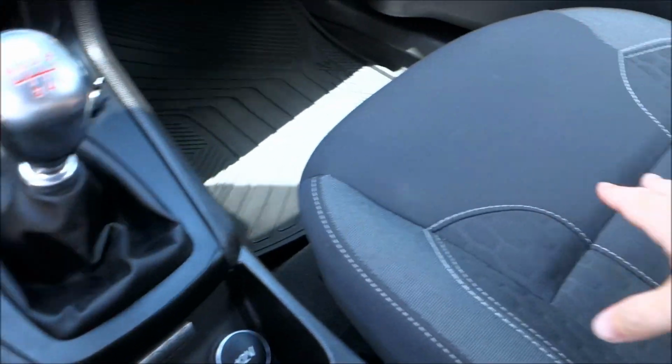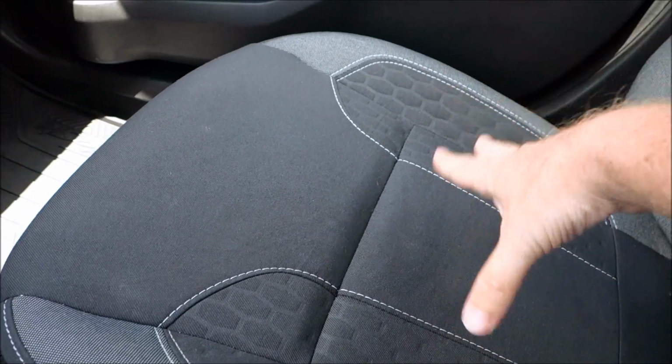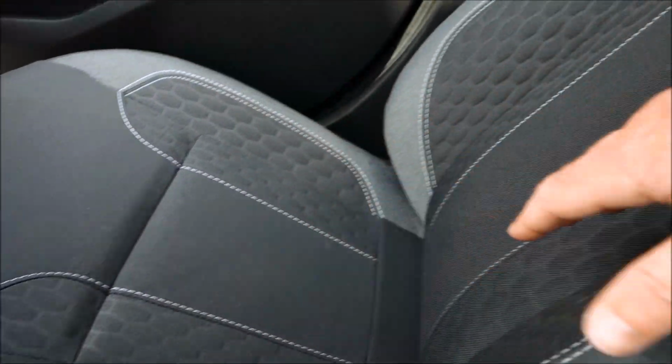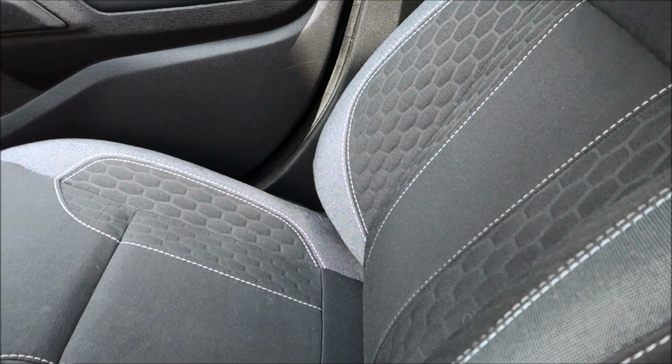Sadly, the same can't be said with the legroom, but you'll find that out here in just a bit. Now, the seats themselves are actually quite nice. They are a bit on the firm side, but then again, they are the standard cloth seats, and they don't have as aggressive of support, like I said before, as the optional Recaros.